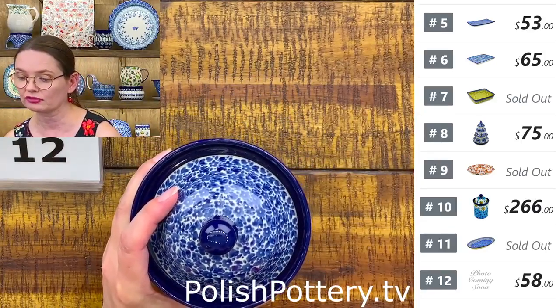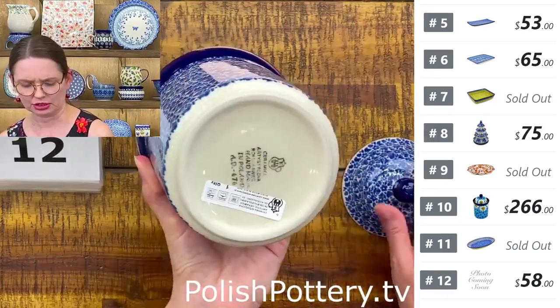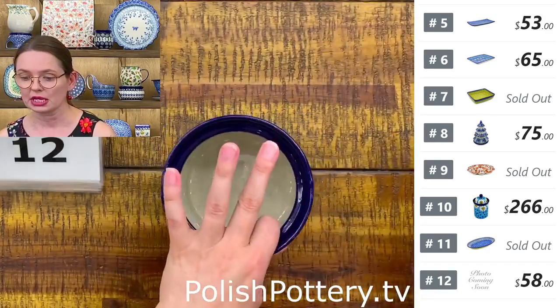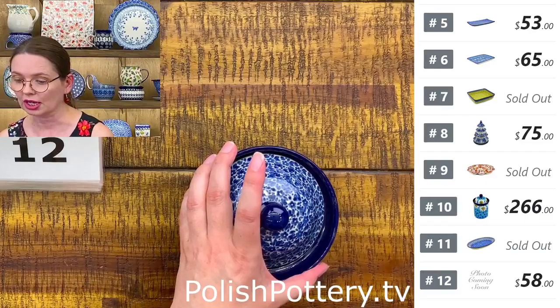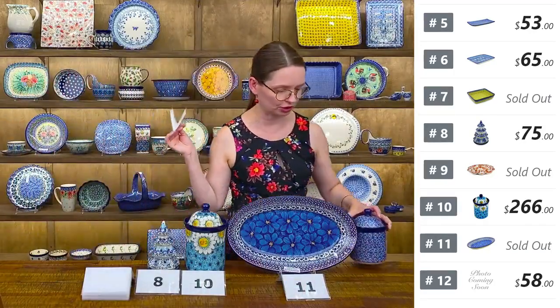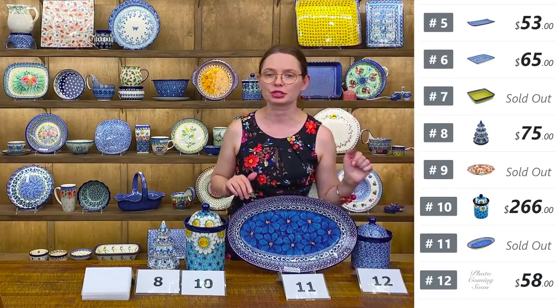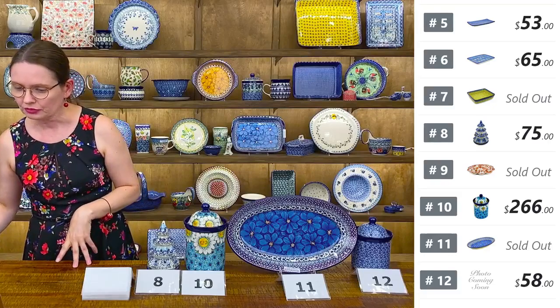I had only 3 available and they are from Ceramica Artystyczna. Let me show you this stamp. Number 12, $58. Some of them don't have pictures yet. We are working on it, but hopefully tomorrow they will be uploaded to the system and we should see all the pictures refreshed. So that's number 12. Next piece.